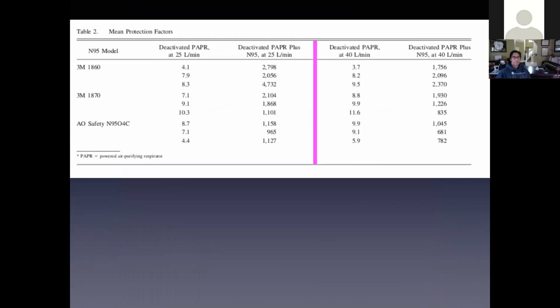So with a deactivated PAPR at 25 liters per minute, its protection factor drops all the way down to 4. So way less protective when the battery runs out. And this is, in my opinion, the most important reason to combine the two. Because when you look at a deactivated PAPR while still wearing an N95, the protection factor is still over 2,000, and close to 2,000 at over 40 liters per minute.